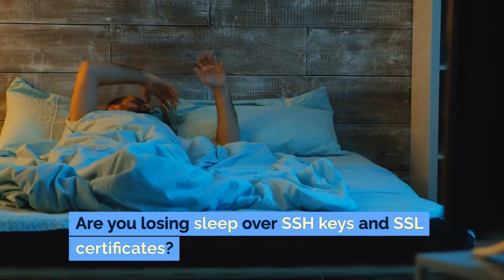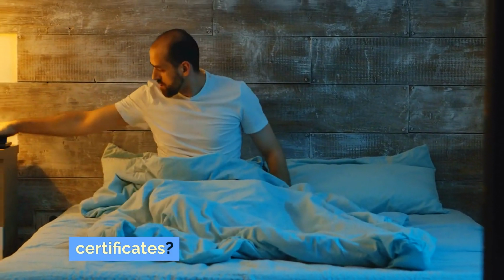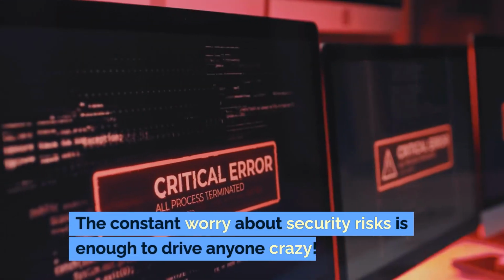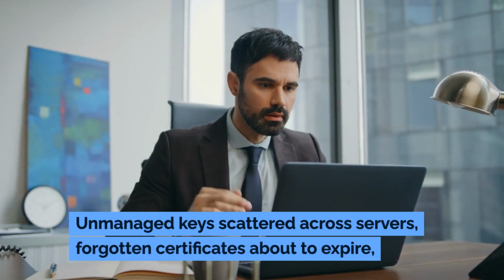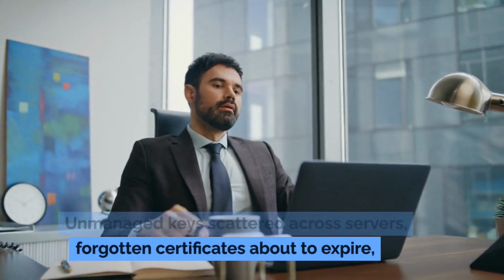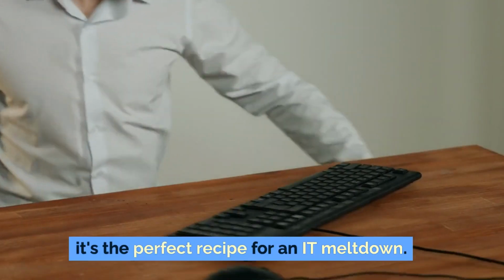Are you losing sleep over SSH keys and SSL certificates? The constant worry about security risks is enough to drive anyone crazy. Unmanaged keys scattered across servers, forgotten certificates about to expire, struggling to remember who has access to what. It's the perfect recipe for an IT meltdown.